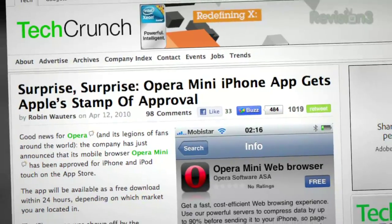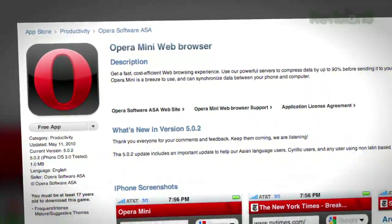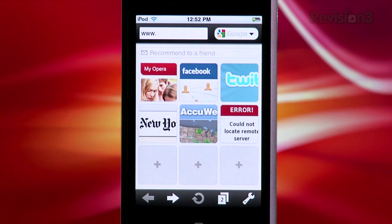And it's true that Apple has been very anal about keeping out third-party browsers that undermine the usefulness of Safari on the iPhone. That's why it was so exciting and unexpected when Apple approved Opera Mini, the mobile browser based on the desktop browser of the same name. Opera Mini is free in the App Store and will cost you 1 megabit of data.